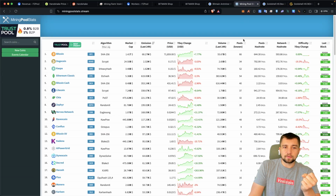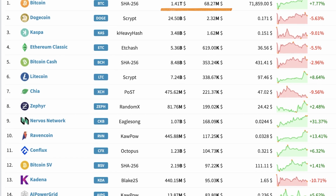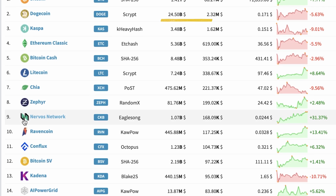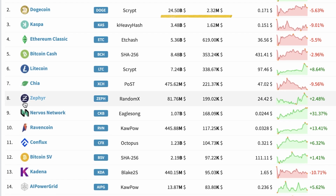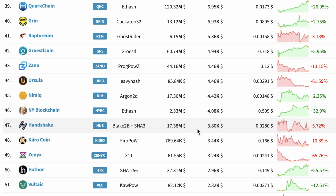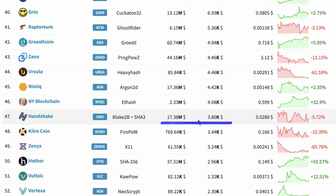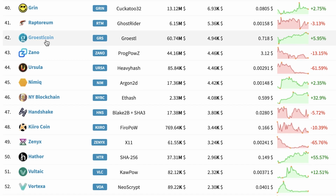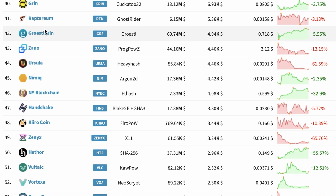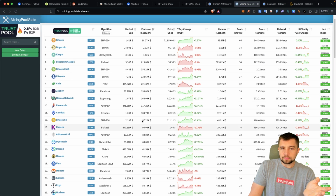When you look at the amount of coins mined per day, right? We look at Bitcoin doing nearly 70 million in emission in the last 24 hours. Doge pumping well above $2 million. And we go down to number 47. Handshake put out not even $4,000. They are next to coins you have never heard of and will probably never hear of. This isn't a simple defining factor that means that this project sucks, but I'm just trying to put it into perspective.